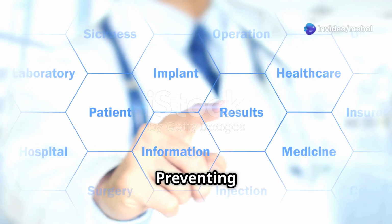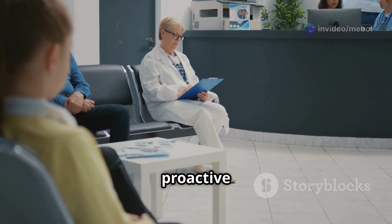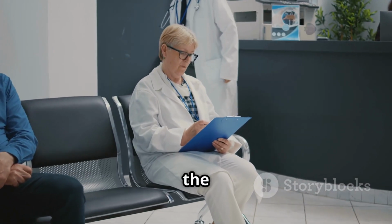Section 5. Preventing future infections. Simple steps for vaginal health. There are several proactive steps you can take to prevent Candida vaginitis, a common yeast infection. Educating yourself about vaginal health is the first step.